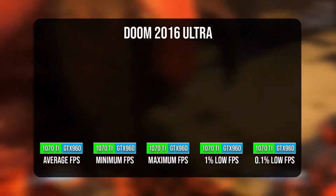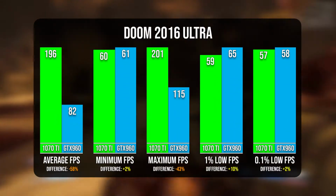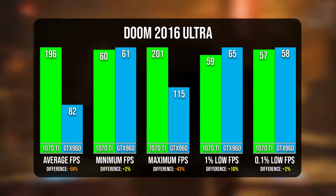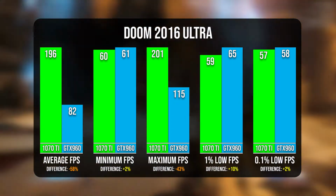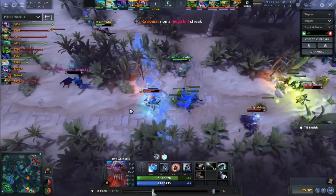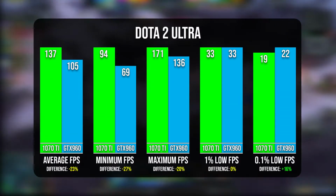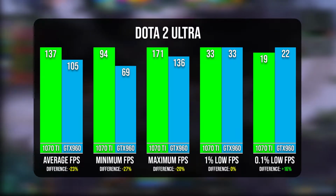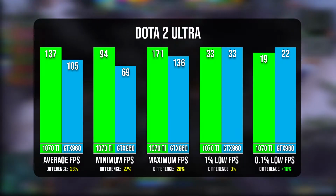Looking at Doom 2016 Ultra, we see a very playable 82 FPS, so you can play this game on Ultra with a 60Hz monitor, absolutely no problem. Dota 2 Ultra, once again the goodness of the Valve engine, giving us a 105 through the full particle benchmark that we had there before, so that's going to be completely playable.